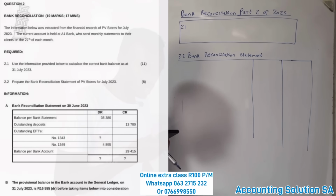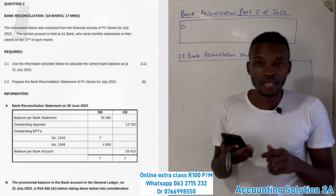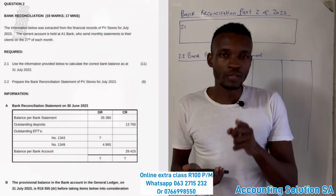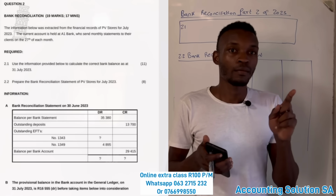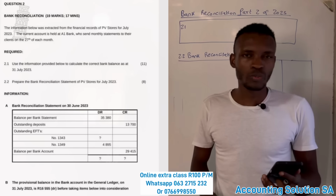Now, question 2.1, they said use the information provided below to calculate the correct balance as at 31 July 2023. We have to use the information to calculate a bank balance. They said 11 marks, guys. Remember in part 1, they said we have to prepare cash receipts and cash payments. In this one, they didn't ask us to do so, but it's 11 marks, which means that we can't just say opening plus total receipts minus payments and get the balance. We must work on this one. So how are we going to do it?